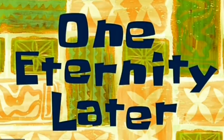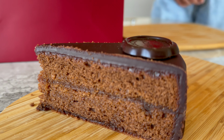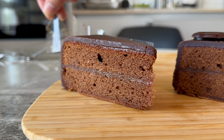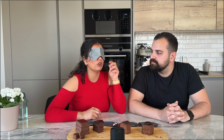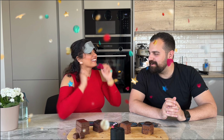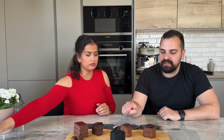One eternity later. So? I like the other one better. Yeah? I have a feeling this again had a very eggy flavor to it, like the aftertaste. It is more sugar. I taste sugar more than chocolate. I don't taste chocolate. The other one that I had, which I believe is the Obola cake, I took the first bite, the ganache, when I bit into it, it was chocolate. I tasted chocolate, not sugar. So I have a feeling this is Sacher Torte. Ka-ching! Bam, bam, bam, bam, bam! 100 points.